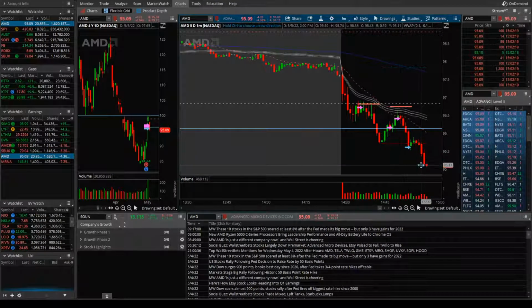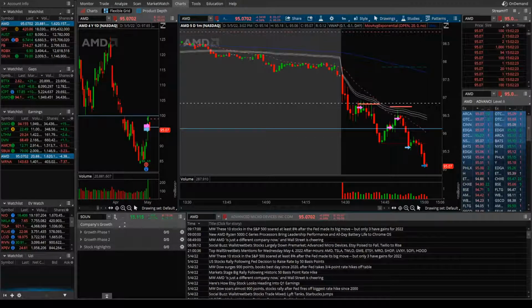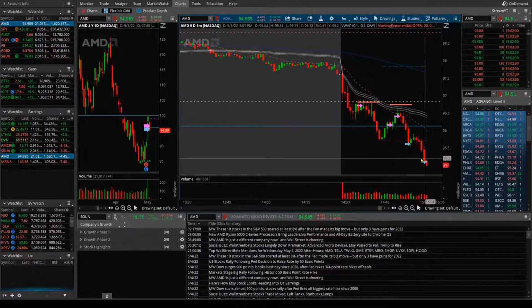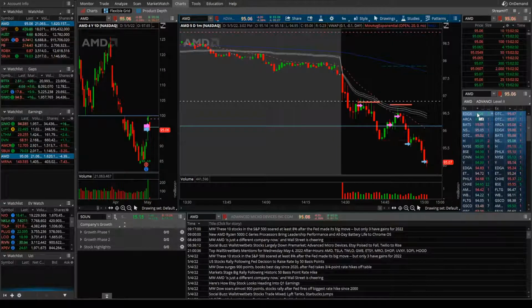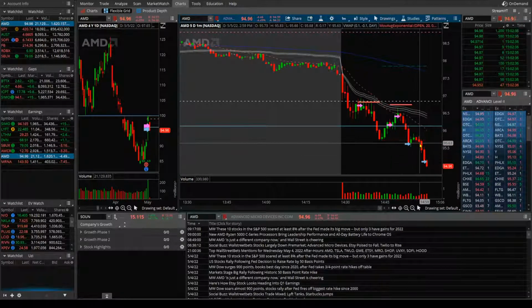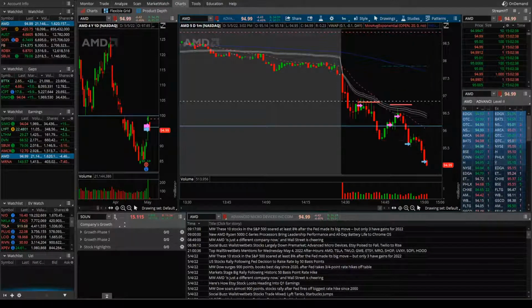So around 95, I believe 95.08, somewhere there, doesn't matter. So second partial out on AMD. I know this could be early. It's looking like it wants to break that 95. But with AMD, you can never tell. Whenever it does start to wash, quick bounces come in as well.